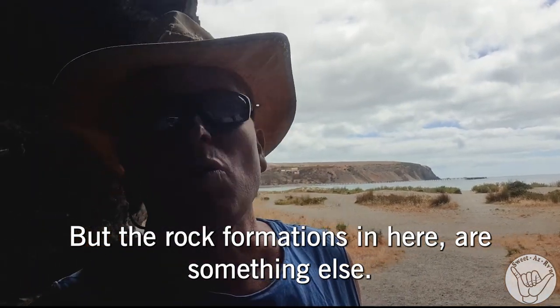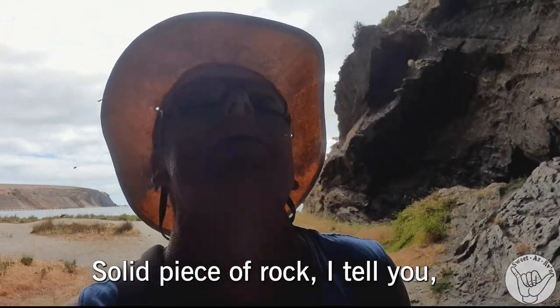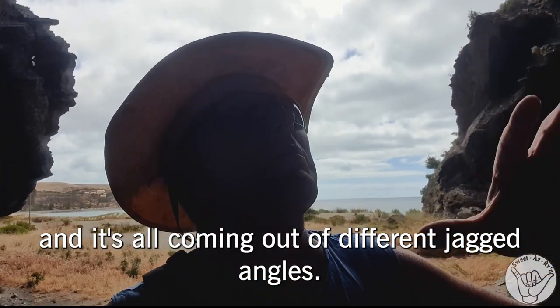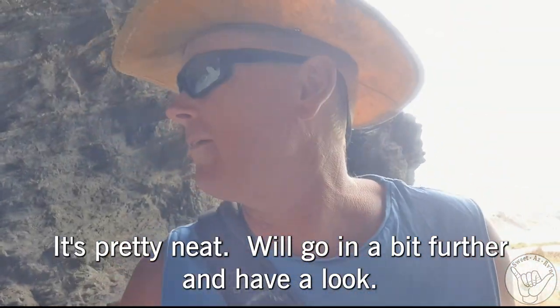But the rock formations in here are something else. It's a solid piece of rock, I tell you. And it's all coming out at different jagged angles. It's pretty neat. We'll go a bit further and have a look at it.